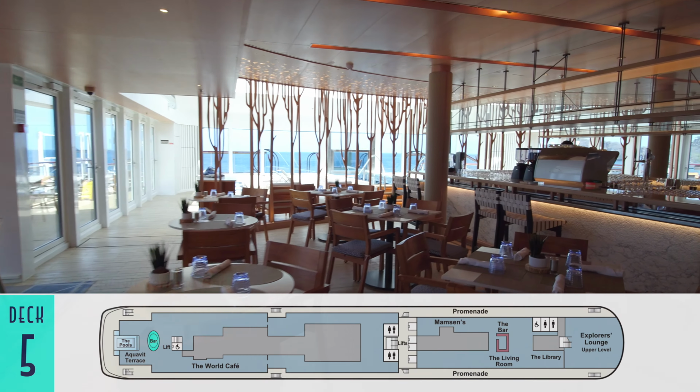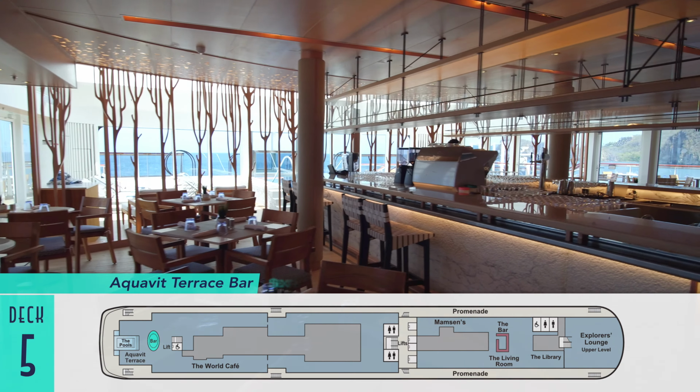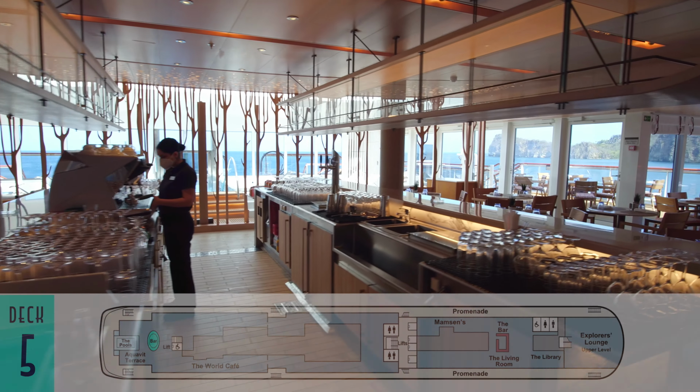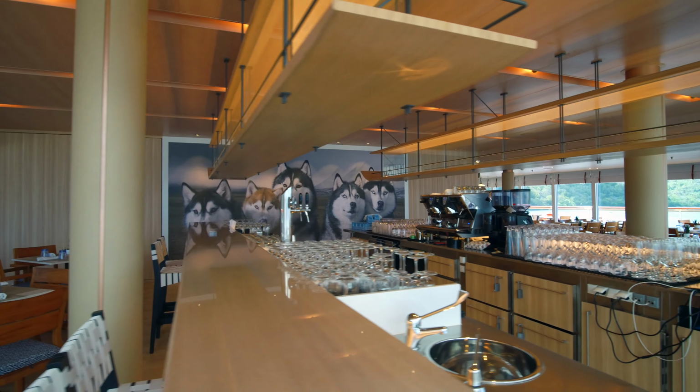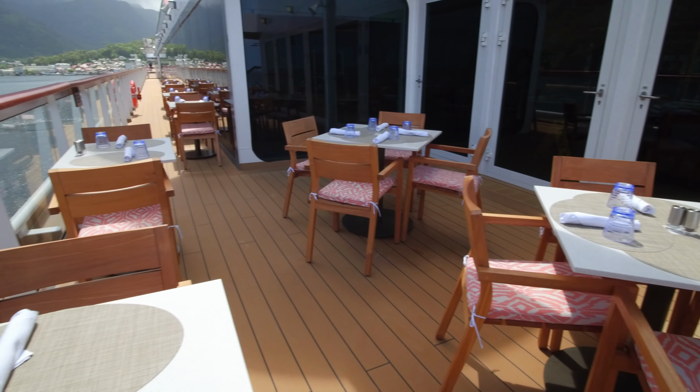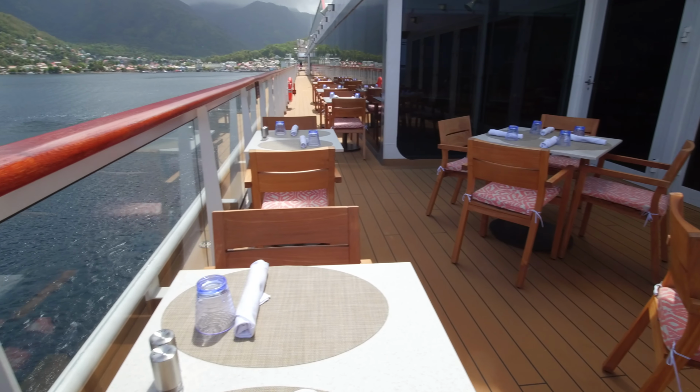Punctuating the buffet at the stern is the aforementioned Aquavit Terrace bar, for even more drinks to wash it all down with. And the terrace itself is ideal for enjoying meals al fresco if you so wish.